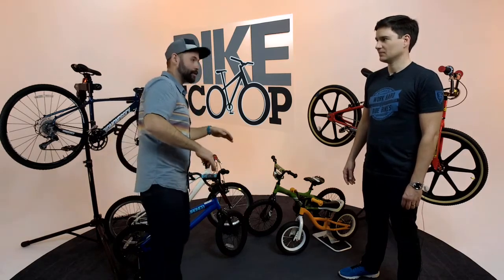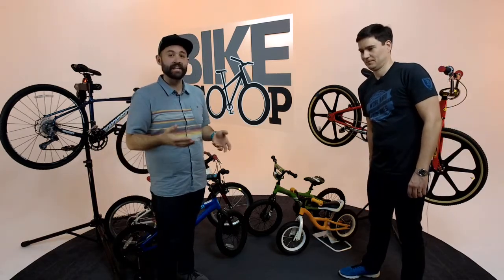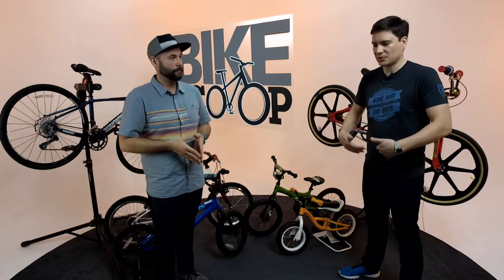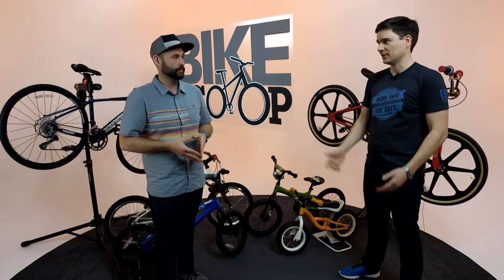A great thing I would try to teach them is to go ahead, feet out, kick just like they were doing on a balance bike. Exactly. You get the speed up first. Once they get the speed up, then they can put their feet onto the pedals and learn to start pedaling. Pedaling from a dead stop is not easy to do, especially when you're a little kid. So get moving first, get rolling and balancing, then you just put your feet on the pedals. Then you can fiddle around with the pedaling part.